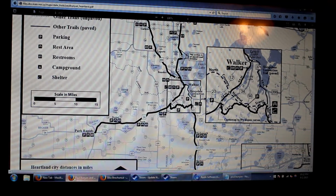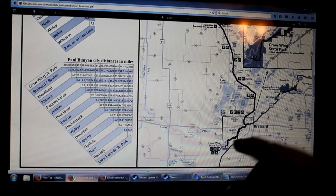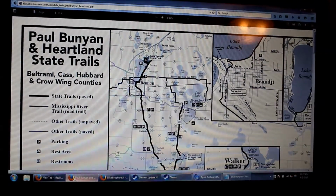And I'm just pulling up my notes to make sure I tell everything that I should. So I did this trail in 2 days because I did not have a lot of time. I went from Crow Wing State Park in the south all the way up to Lake Bemidji State Park in the north.